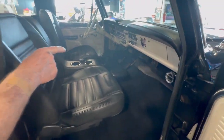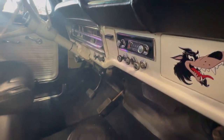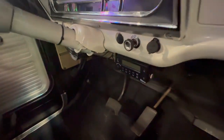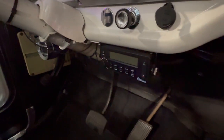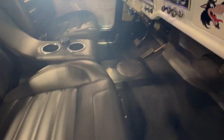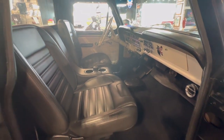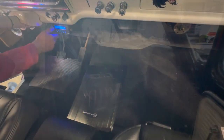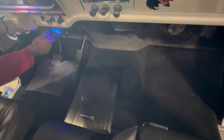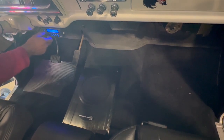So we didn't show you the radio in this thing. It's got the stock radio right there. It works. And then it's got this Bluetooth radio right there, and boy, it sounds good. It's got the amplifier right there in the hump, and it puts out sound. How do you like that for a sound system? Sounds good.